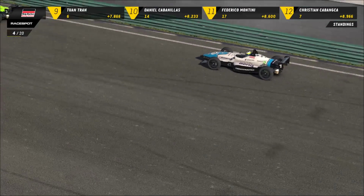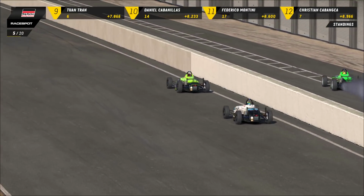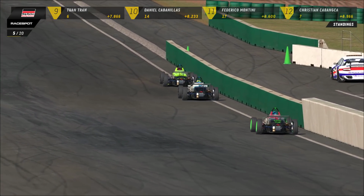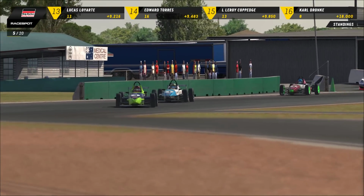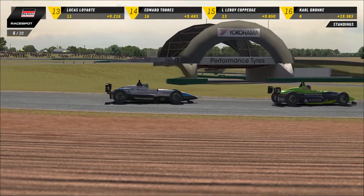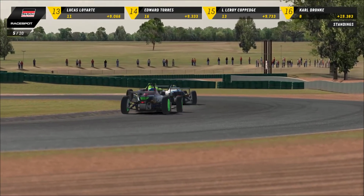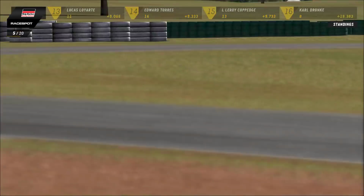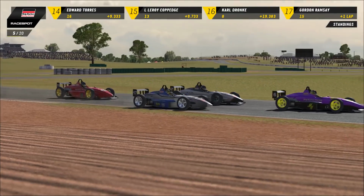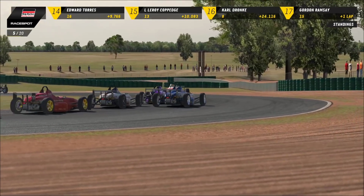He will have to get a good run coming out of turn number 12 if he wants to get the race lead. It looks like he got a good run, but still Joshua Anderson keeping P number 1 at turn number 1. So first side-by-side is Tuan Tron and Daniel Cabanales as they work themselves into the first corner. The 14 machine, Daniel, he gets the spot. The 17 machine, slight mistake, finds himself in the dirt.